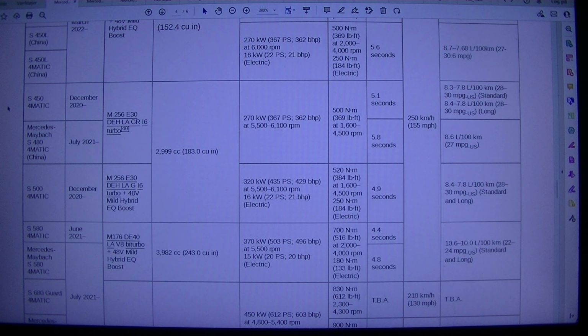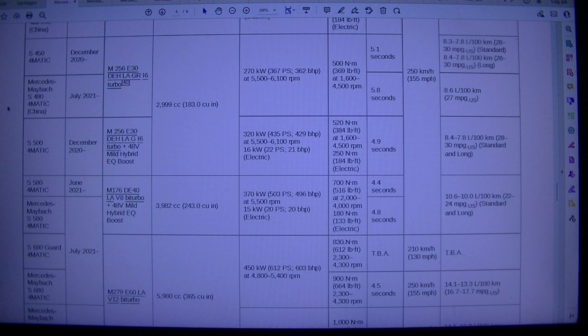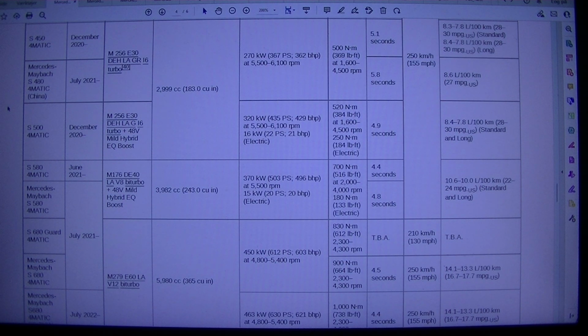Top speed 250 km/h, 155 mph. Fuel consumption 9.2-7.9 L/100 km, 25.6-29.6 mpg. S450L, China, 270 kW, 367 PS, 362 bhp at 6,000 RPM, plus 16 kW, 22 PS, 21 bhp electric. 500 Nm, 369 lb-ft at 2,000-4,000 RPM, plus 250 Nm, 184 lb-ft electric. 5.6 seconds. 8.7-7.6 L/100 km.